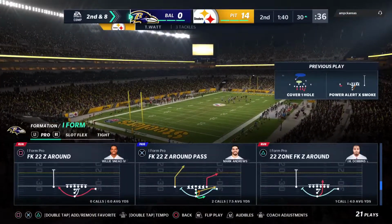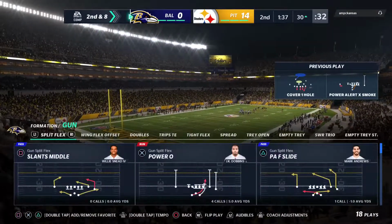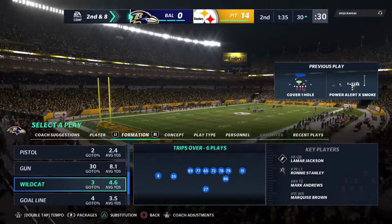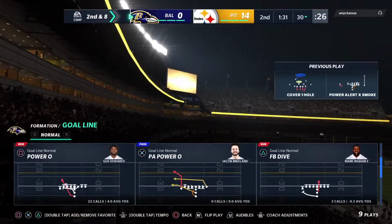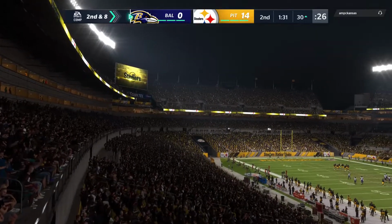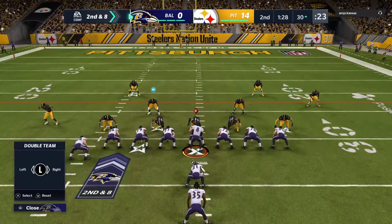Stopped at the 30. T.J. Watt in on the tackle. That was a pretty good job defensively to hold him to a 2-yard run. But I've got to think this offensive line, they're asking their quarterback for a different type of a run. One that they rely on, one they have confidence in, one they feel like they can block.